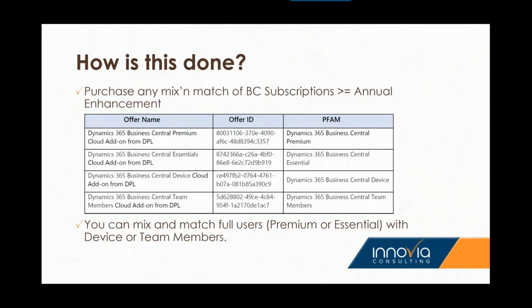These licenses are really sacrificial. Microsoft, of course, they care if you go to the cloud. This is simply a way of taking your annual enhancement, dividing it by 12, and buying enough licenses per month that after 12 months, the full sum equals your annual enhancement. That's it. But you can mix and match. And quite frankly, it's amazing.